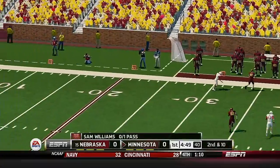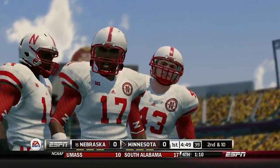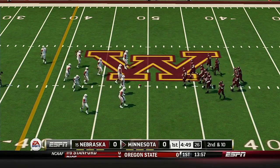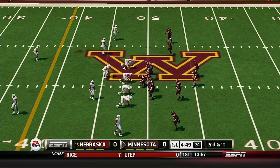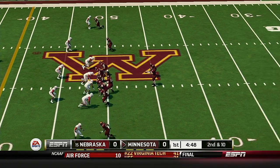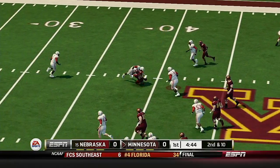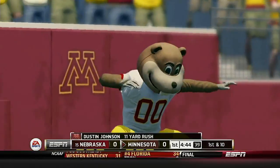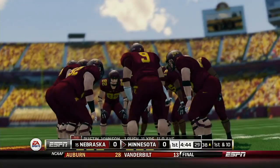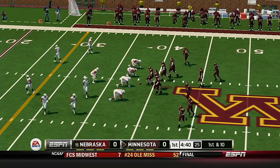Here's a quick throw. So it's second and 10. Ball on the 49-yard line. There he goes. Brought down in the open field. Nice gain for the halfback. That time they kept it on the ground with the counter play. The blocking was great up front, and the tailback was able to get into the open field and do some special things.